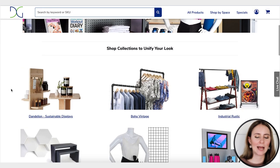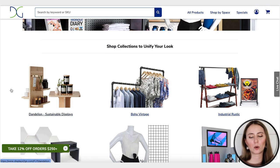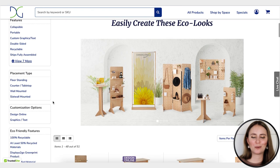And you'll scroll down and you'll notice they have all sorts of collections. So if you're interested in more of the boho style or the rustic style, you can check out those collections on your own time. My favorite collection is this Dandelion Sustainable Displays collection, and you'll see why in just a moment. So we're gonna scroll down.